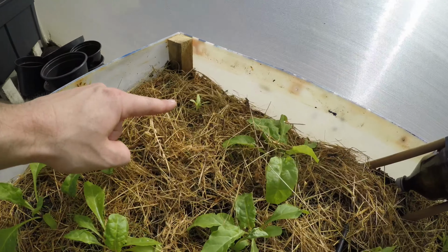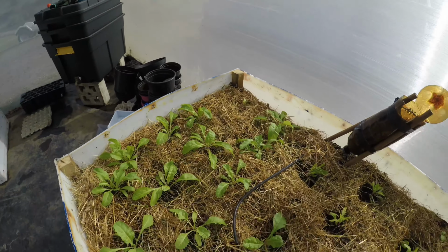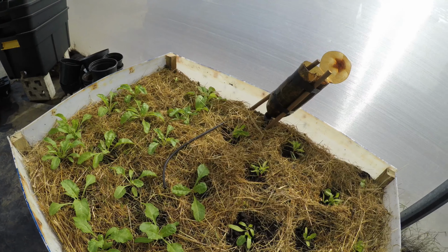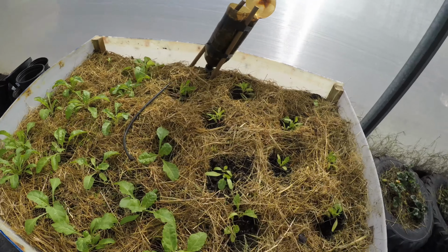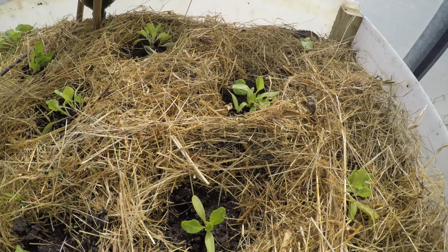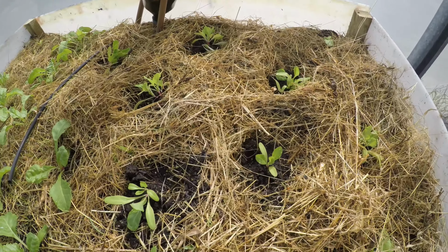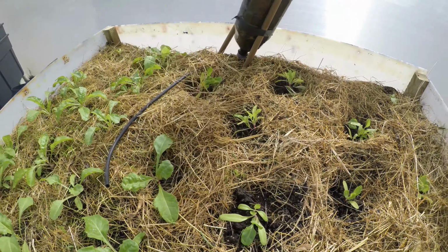I've got some brinjals over here in the back corner, but they've never been the best performers, I would say. I'm not sure if they were stunted when they went into the ground, but it's fine. Let's just watch them over the next coming weeks. I have got some other brinjals in seed trays which I'll show you guys just now.